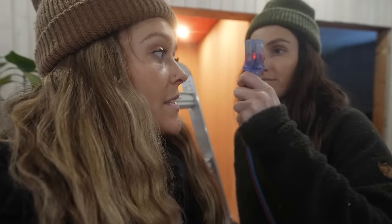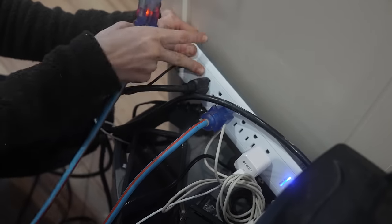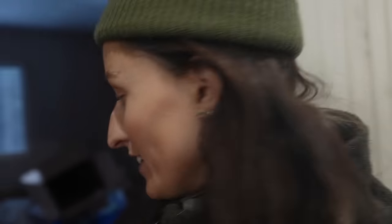So right now we can focus on getting the rest of that wood up here and move on to the rest of the tasks that we need to do before it gets dark. That blue cord is connected to the van, which then we have the power station here. I've now plugged in this extension cord. Call this extension cord city.